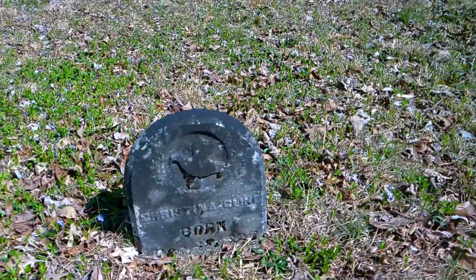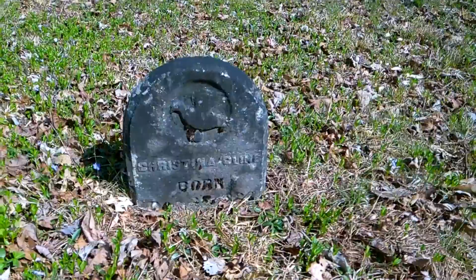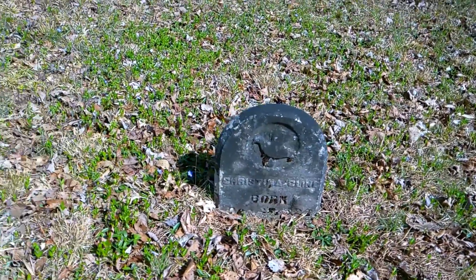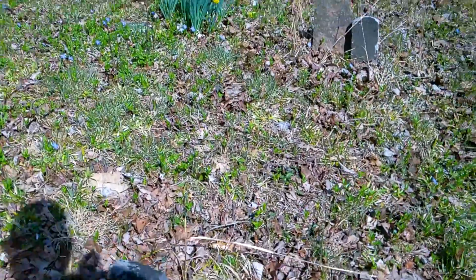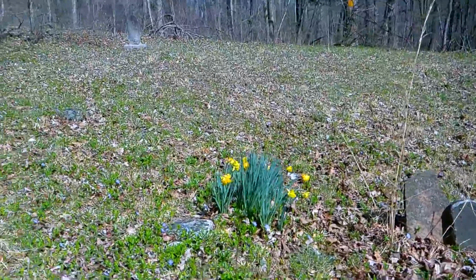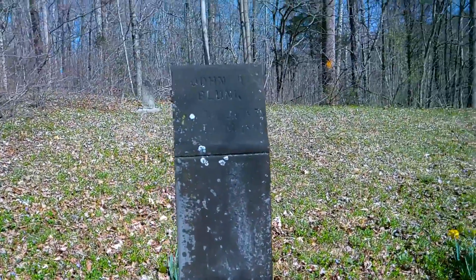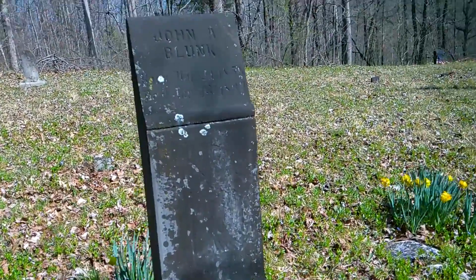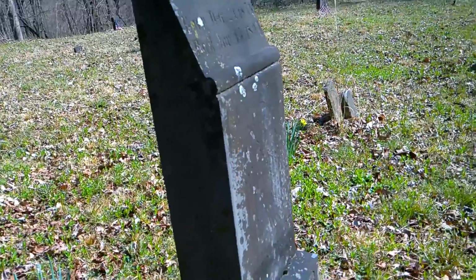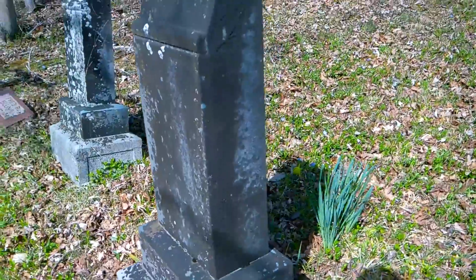Alright, here's another one. We got a Christina Klein. Looks like that might be half of her stone. Another couple little markers without anything on them, and some flowers. This stone belongs to John A. Blunk. Just giving it a good look around to make sure there isn't anybody else involved. Doesn't look like it.